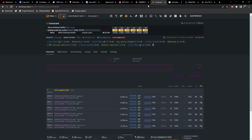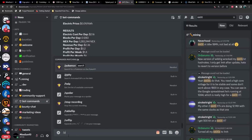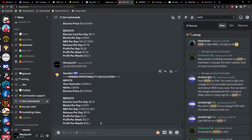So anyways, back to NEXA's Discord. There is a very helpful tool in here if you want to check profitability. They have a bot, and you can type in the following command, /profit, followed by your hash rate. So 650 mega hash, currently using about 3,300 watts in software, and if I was paying 10 cents per kilowatt hour, it should spit out some numbers for us.